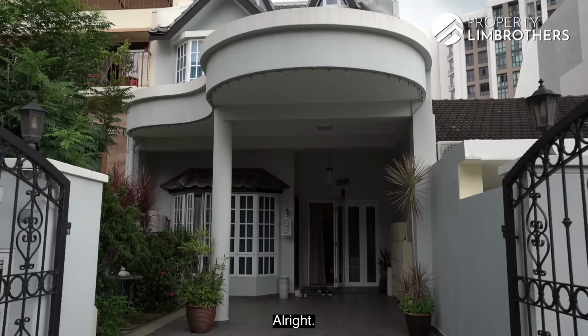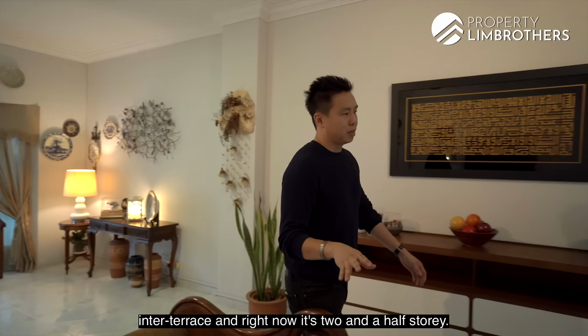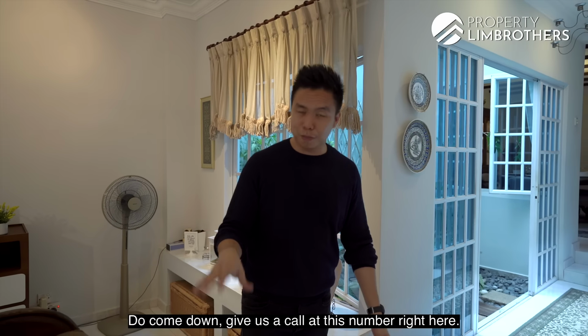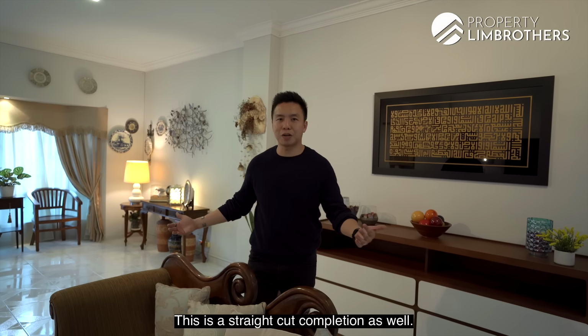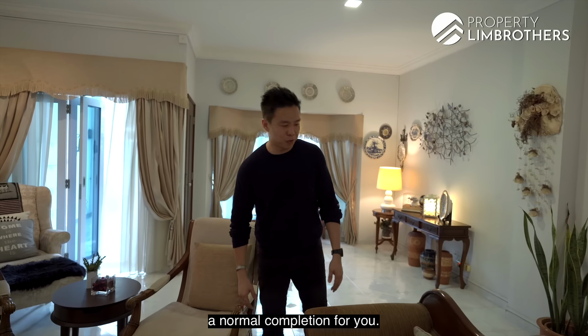All right. Hope that you like what you see here in Jalan Tanjong Inter-Terrace. And right now it's 2.5 story. So we love to show the physical place. Do come down. Give us a call at this number right here. Contact Ayu, our listing manager. We love to get you into a landed property as soon as you can. This is a straight cut completion as well. The owners are still living here, but we can do a normal completion for you.